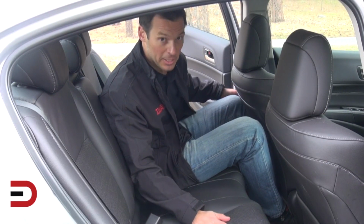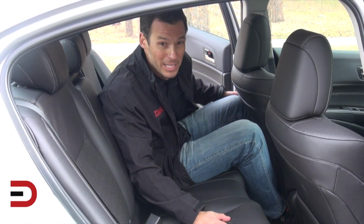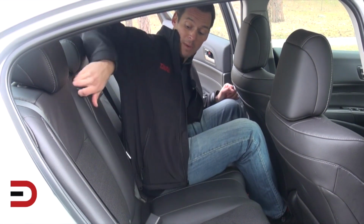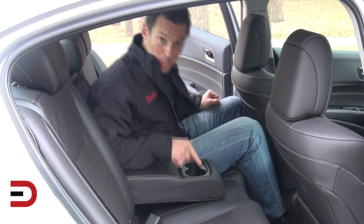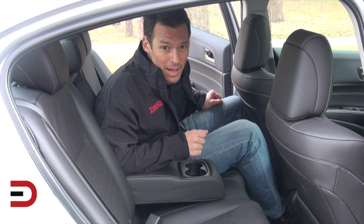The ILX technically can seat 5 people, but I say realistically, you can probably get 4 medium-sized adults back here. There is one little nice feature right in the middle. You have this fold down, which has a couple of cup holders here, a nice little armrest, but I wouldn't even consider getting 5 people in here.